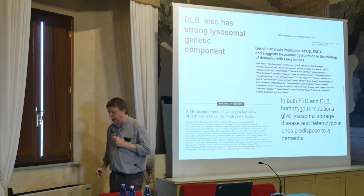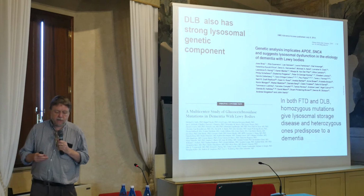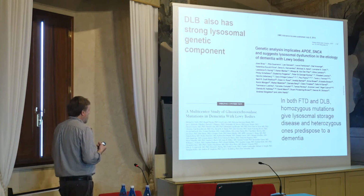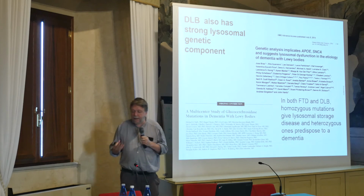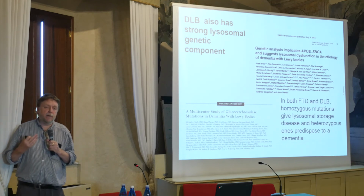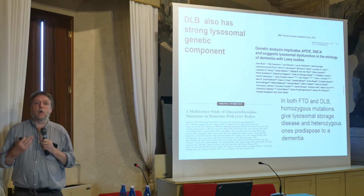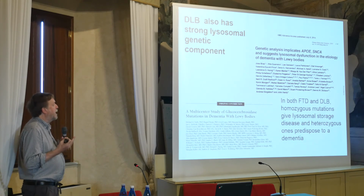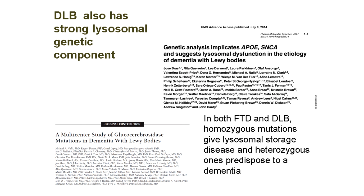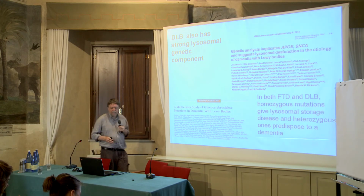Now, dementia with Lewy bodies, however, is very closely related to Parkinson's disease. The pathology of dementia with Lewy bodies is the amyloid plaques of Alzheimer's disease, but instead of lots of tangles, you have Lewy bodies. So what we did in our center recently was to do a genome-wide association study of dementia with Lewy bodies. This is a common disease. It's about as common as Parkinson's disease. It's defined usually pathologically, so we took pathological samples, and we did a genome-wide association study for dementia with Lewy bodies.